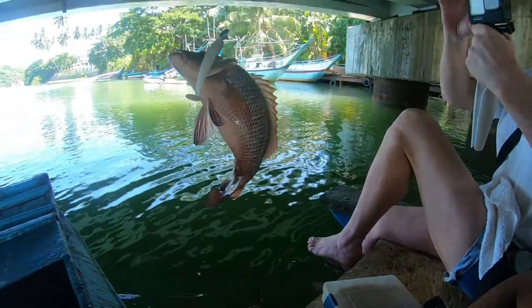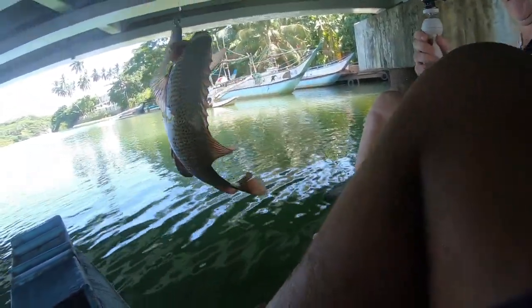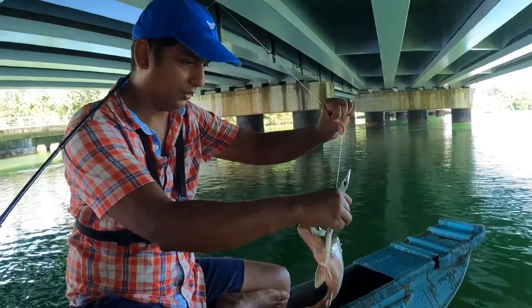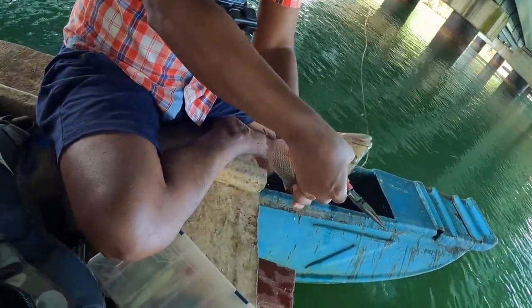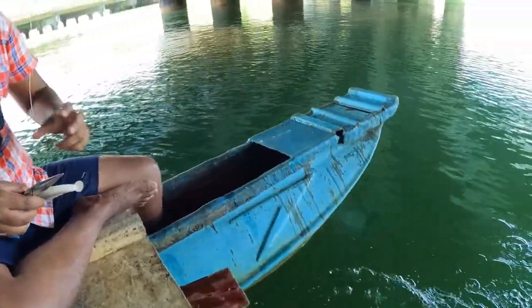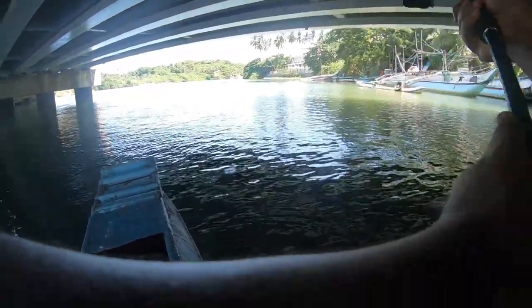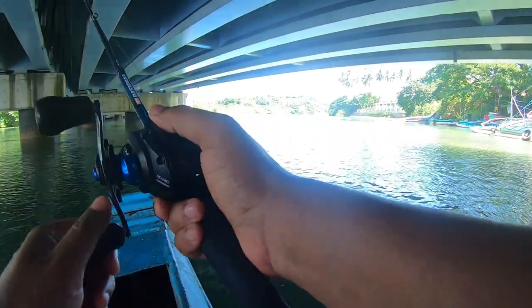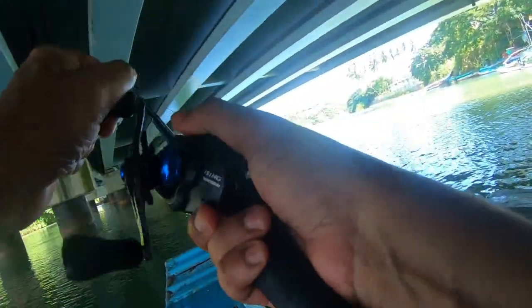Fish on. Okay, another little jack. This one's going back, tiny guy. He's going back. Fish on, Barawandi.